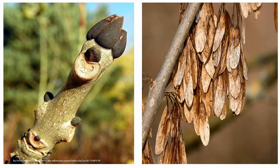Ash is one of the easier trees to ID in winter. Look out for these handsome black buds and clusters of brown seeds. Another characteristic of ash is that the leaves fall when they are still green, so ash trees in winter won't have any brown leaves still clinging to them.